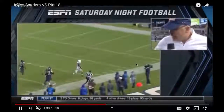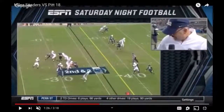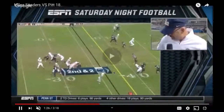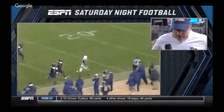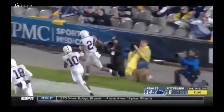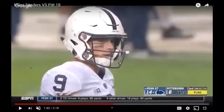I'm going to play this one more time back in full speed so that you can see exactly what he does to these defenders, because that was only half speed. So this is normal speed, and he just flies past them. Catch, boom, little shoulder wiggle right there, goes right past them. That defender that should have had an angle on him doesn't stand a chance, and that's over a 50-yard play where Miles Sanders was able to take it in because of his receiving ability.